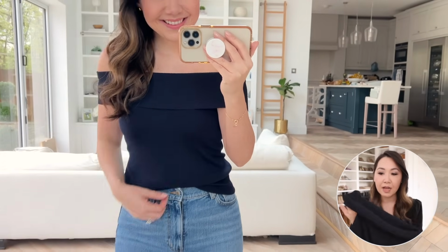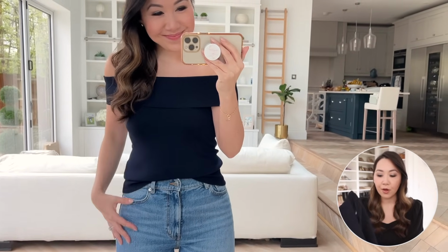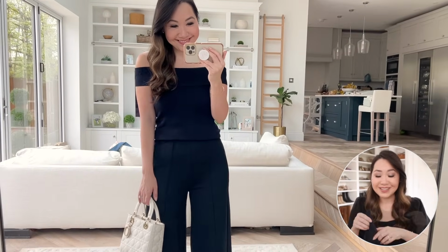You have that nice kind of rib detailing right there around the collar. It does have quite a bit of stretch, and I would say this one fits a little bit slimmer, so if you like a larger fit, then I would say to size up, but otherwise it's designed for more of a slim fit. It's kind of cinched in at the waist there, so it's perfect for tucking into skirts, jeans, trousers, whatever you wanted. And I just love this. So elegant and chic, and I just love that off the shoulder neckline.